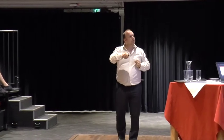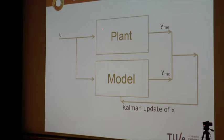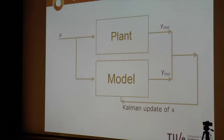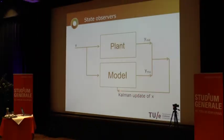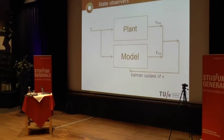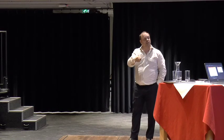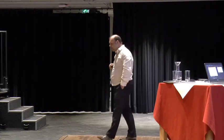What Kalman said is we have the real system, the plant, and we have a model of the plant. We apply the same inputs, which are varying, time dynamic, time dependent, and I produce a measured output and a modeled output. I can compare these two, and I get a small difference, which I then can feed back in, the so-called Kalman state update. And what happens if you apply this? After a while, your state converges, and you get that your modeled output equals your measured output.